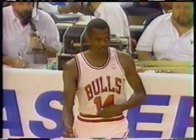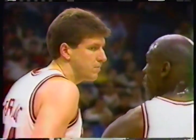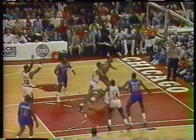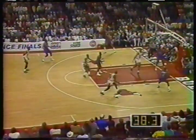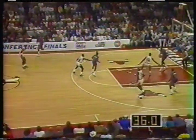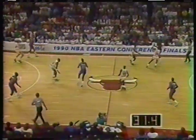Interesting substitution coming in for the Bulls. Not so much Craig Hodges, their shooting guard, but Will Perdue coming in, and he's a guy who hasn't played yet in this series. Well, they said that Neely has been doing a good job, and with Neely and King in there, along with Scottie Pippen, they like their rotations. This is a surprise. Cartwright and Paxson go out. Differential of about 14 seconds between the game clock you see and the shot clock.